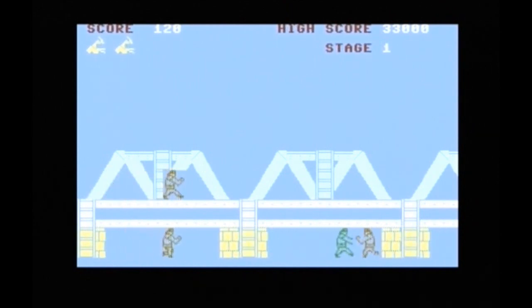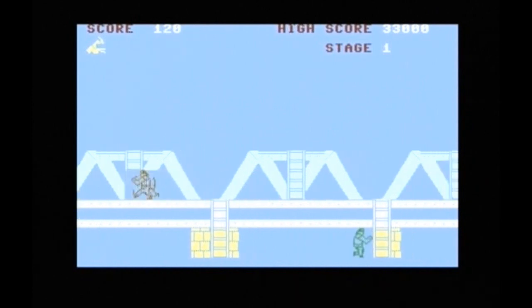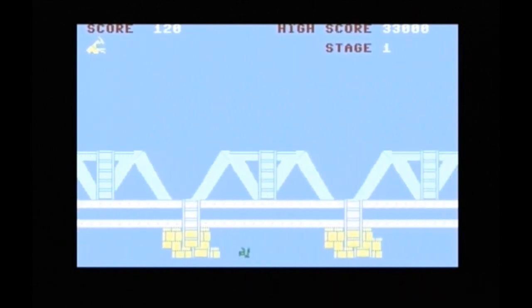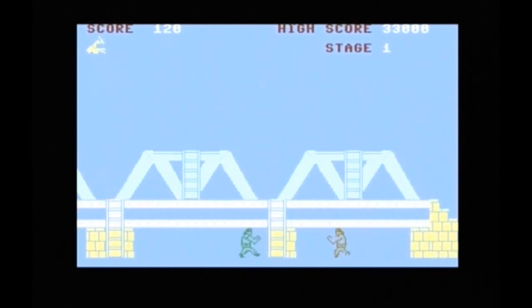Now, I can't say it's one of the worst games I've ever seen on the Commodore 16, because I haven't really explored the Commodore 16. I know a lot of games are pretty basic. So it might be one of the worst games I've ever seen, but is it one of the worst games on the Commodore 16? That is a different question.